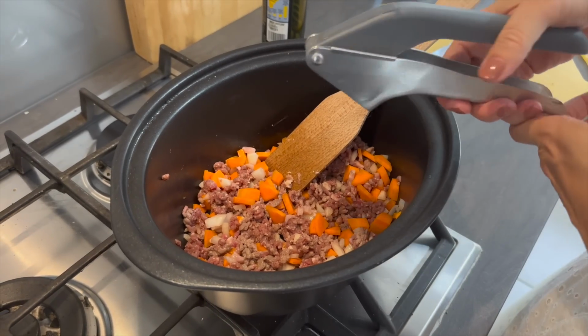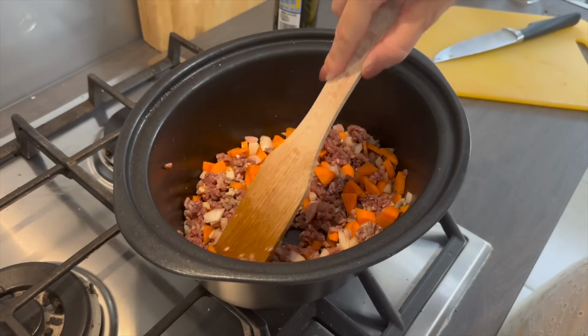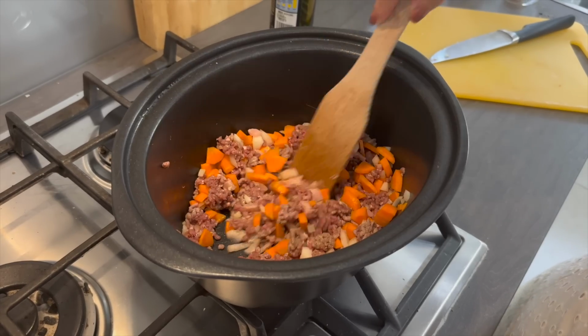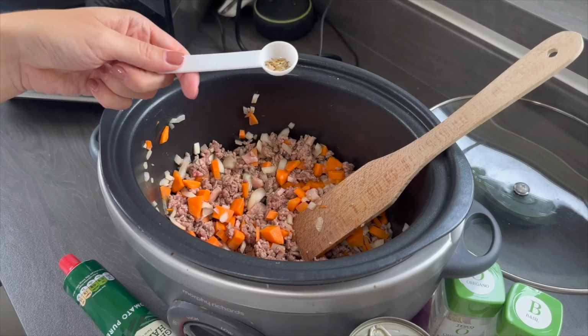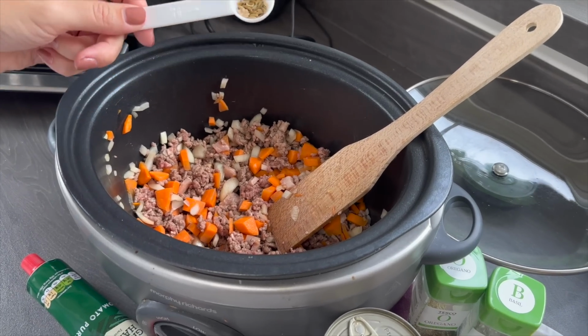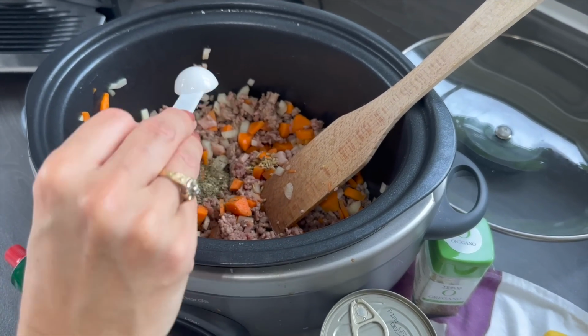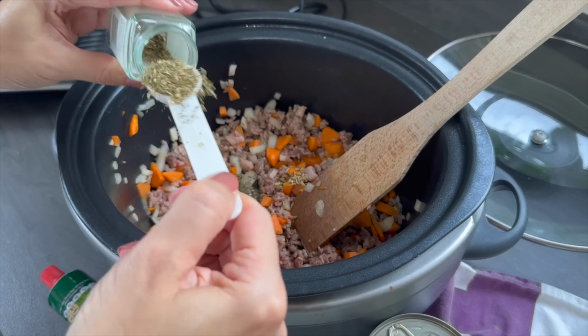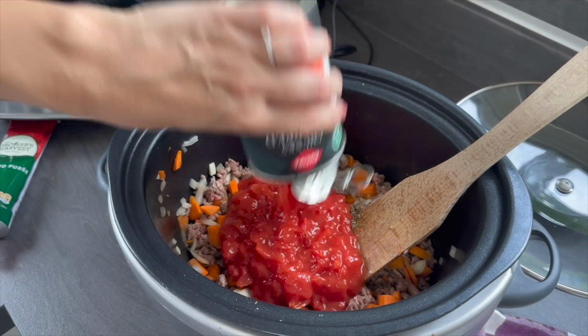Once it's pretty much brown, then just add in your garlic as well. Give it a final stir through for around 30 seconds and then put it back into the slow cooker. Then add in your herbs. So I've got half a teaspoon of fennel seeds, 1 teaspoon of basil and 1 teaspoon of oregano. Add in your chopped tomatoes.